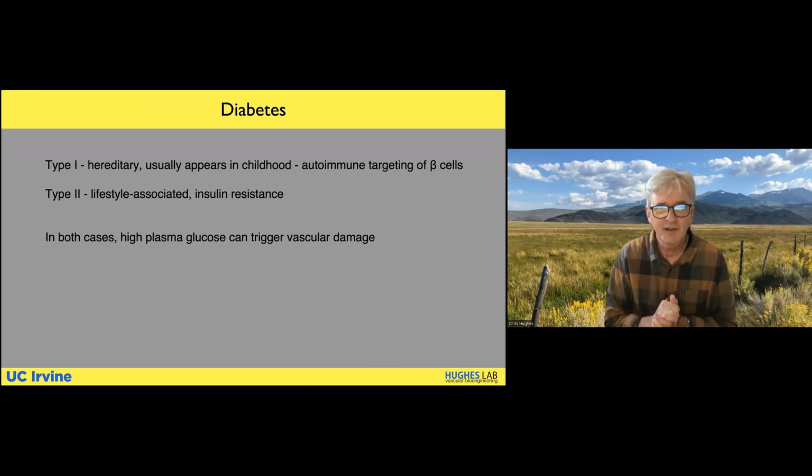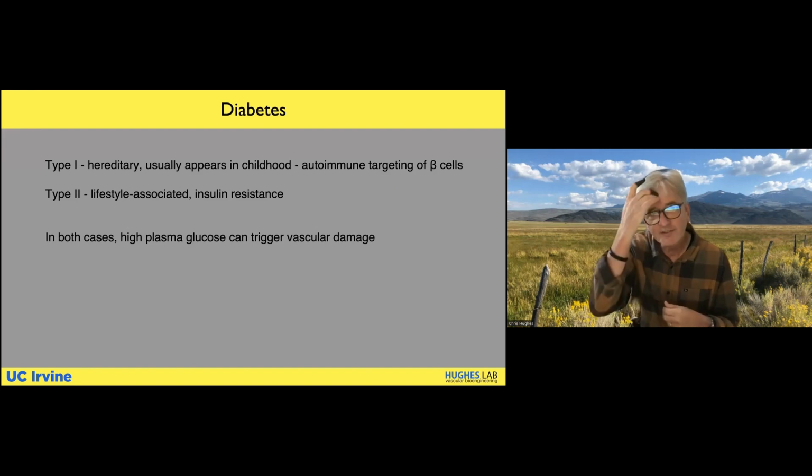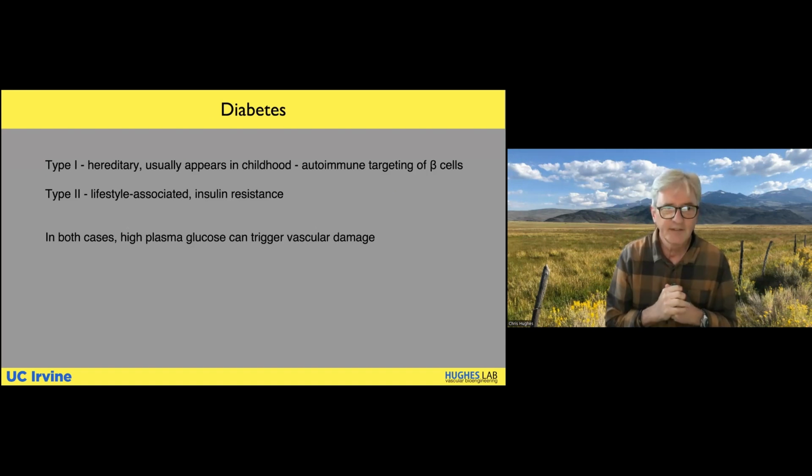So we're here because of diabetes. As you know, there are two types. Type 1 is the hereditary form, usually appears in childhood, and that's very clearly an autoimmune disease. Type 2 is more lifestyle associated. In both cases, high glucose in your blood can damage tissues, and that's one of the problems with diabetes.